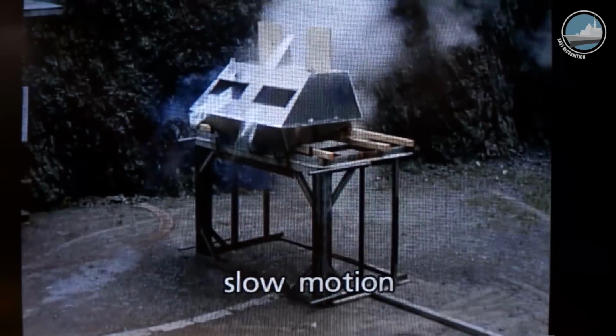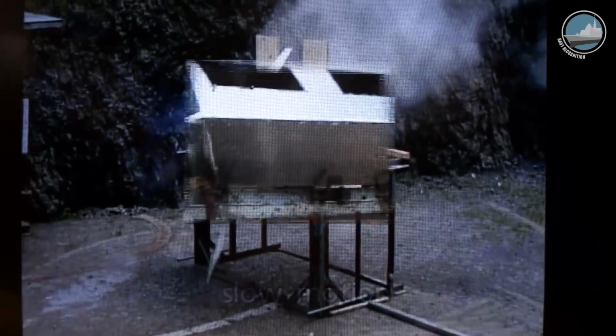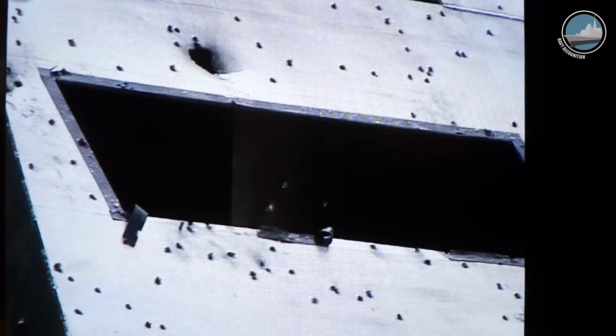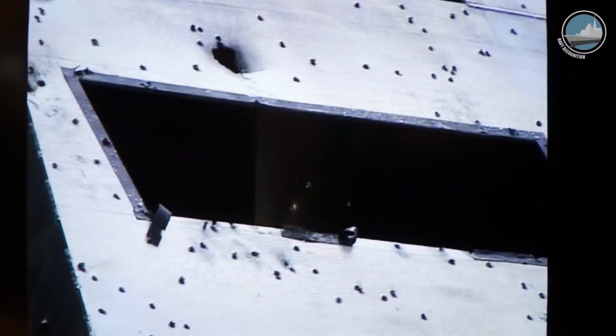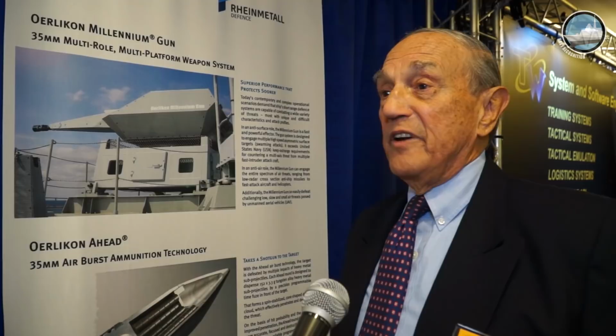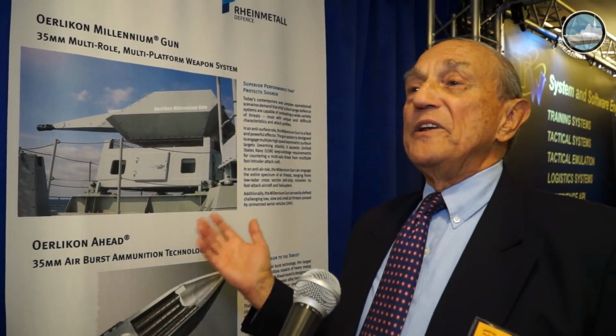Of course, the issue always remains that when you have programs of record that are easy to maintain and replicate, and if you want to change things, there's a lot of bureaucracy and paperwork associated with changing from one gun system or one system of any type to another system of any type. So we're hoping that the day will come.